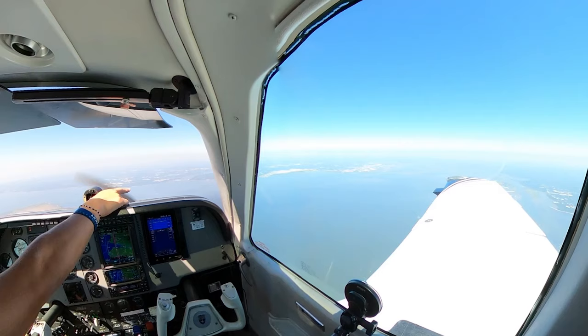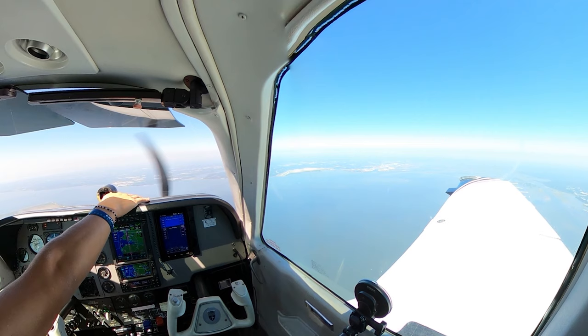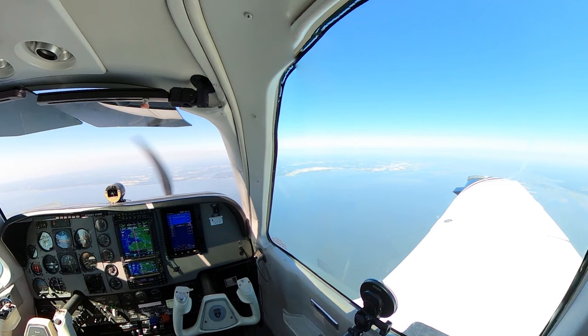454, confirm you have the ATIS uniform, expect visual approach runway 14. So, it's cool, I've landed there a few times and there's a ton of buildings with tons of half built Airbuses, 320s with like no wings and stuff on them. Pretty cool.